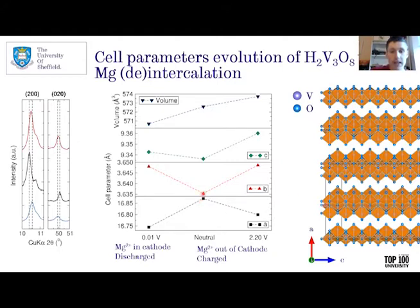You see the B lattice parameter, which is in and out of the page on this picture, has increased. So it's kind of stretched. And the C lattice parameter left and right has also increased, which is quite interesting. And the volume has decreased.